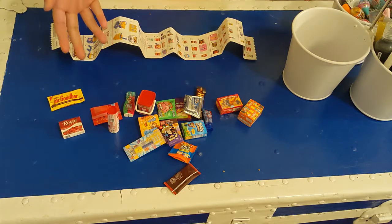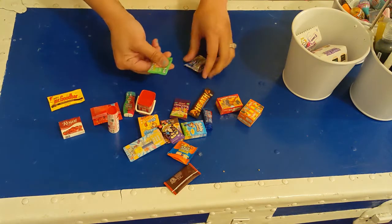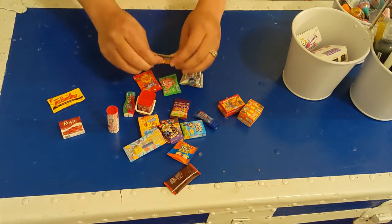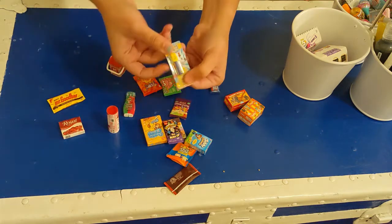To be honest, it's not as thrilling as I thought it would be. You get mostly commons, and I got mostly bags, which are just, they're not really fun. They're plastic with foam inside. Like, I love this. This is incredible. This is awesome. This is a Pez.